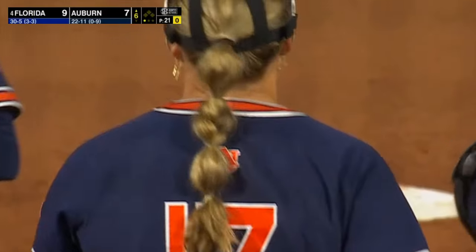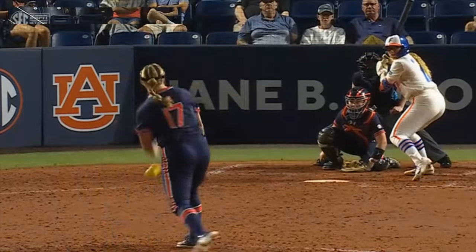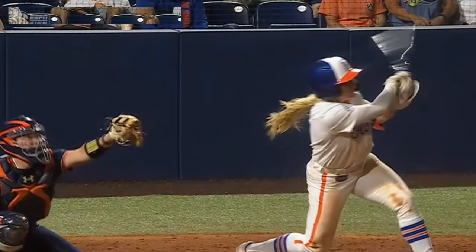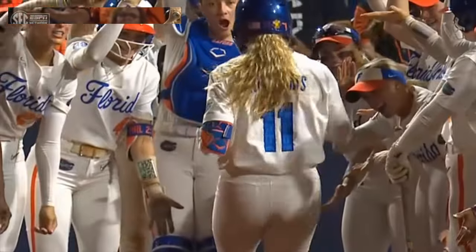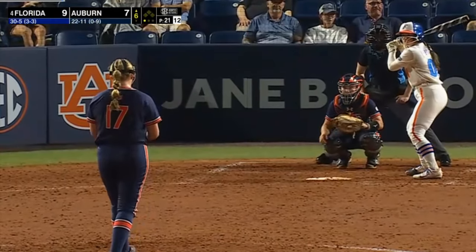And you see the Auburn defense, they're shifting to the left, so they know what her power is. But she takes this off-speed pitch that's on the outside part of the plate, and she's driving it to the left side of the field and just absolutely crushes that ball. So it's a 9-7 lead now for Florida as Ava Brown comes up to the plate.